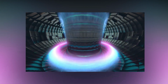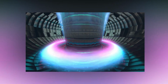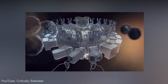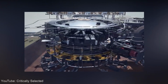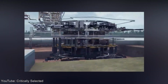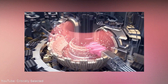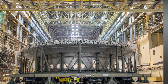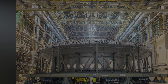ITER is the world's largest and first machine of its kind, and it is currently under construction at Cadarache, a French scientific research facility specializing in nuclear power research. The machine would generate 500 megawatts of power by fusing two types of hydrogen, deuterium and tritium. That is 10 times the amount of energy required to run. ITER will have a diameter of 100 feet and a height of 100 feet when completed, making it a new type of nuclear fusion device.